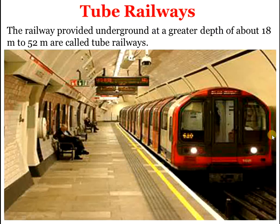Next is the tube railways. These railways run underground at a greater depth, about 18 to 52 meters. That is important: railways at a depth of 18 to 52 meters below the ground are called tube railways. This exists only in London. This is the type of railway we call tube railways.